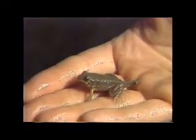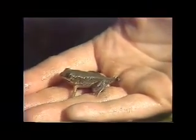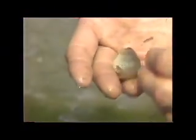The tadpoles are right on schedule. The leopard frogs have all their legs and are beginning to lose their tails. Although larger in bulk, the bullfrogs have a lot of growing up to do.